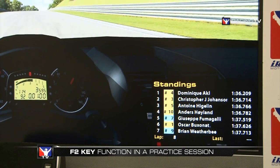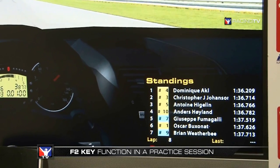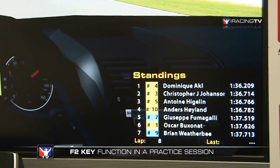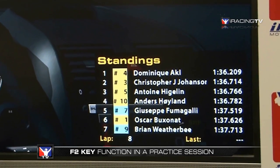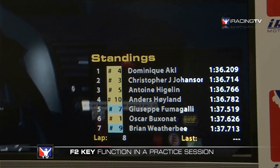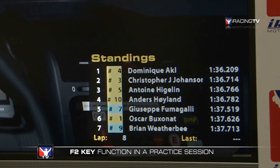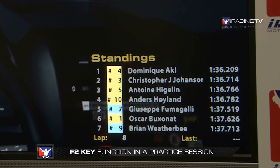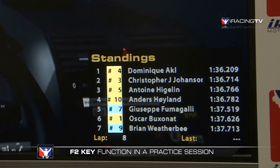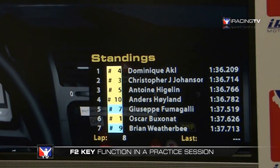Next up is the F2 box. This is labeled standings, and this tells us how we are doing compared to everybody else on track. We're still in a practice session, multi-class. A couple of things to go over here. On the right column is our lap times. Far left column is the place we're in, and the column that's highlighted in colors is actually your car number, and that helps identify some cars that are around you. The reason there's 2 colors highlighted here is because it's multi-class and there's 2 different classes.